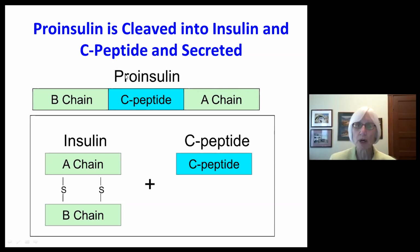It starts as proinsulin in the pancreas beta cells, and then is cleaved into two sections. The alpha and beta chain come together with two disulfide bonds to form insulin, and the C-peptide, this connecting peptide between them, is released separately. So there's generally a one-to-one release of these two from the pancreas.